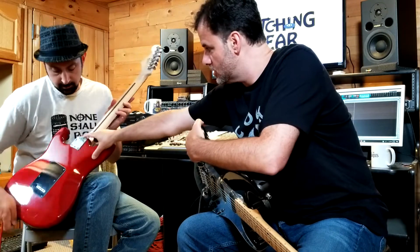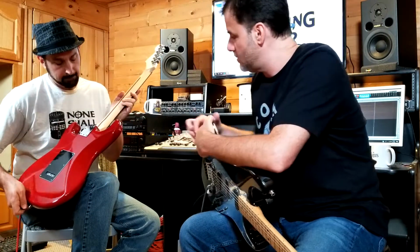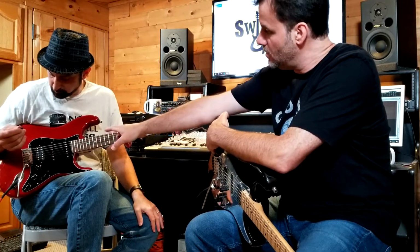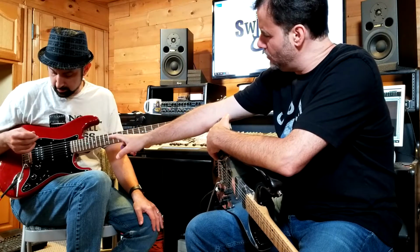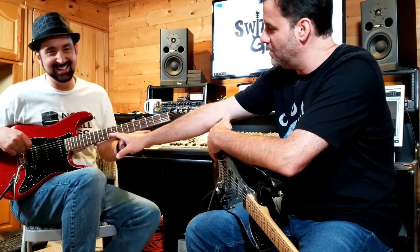You have the sculpted neck heel joint over there, to help your hand with access up to the higher frets. Rosewood fingerboard. It's a HSS configuration. It came with, I think it was called the Fender Atomic. Let me guess, is the tone zone in here now? Well, hold on, we'll get to that.